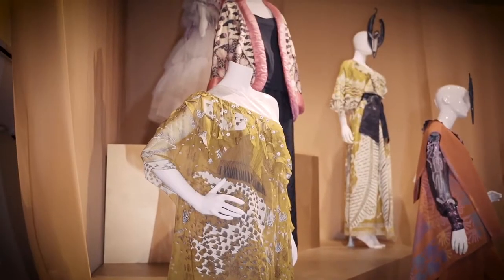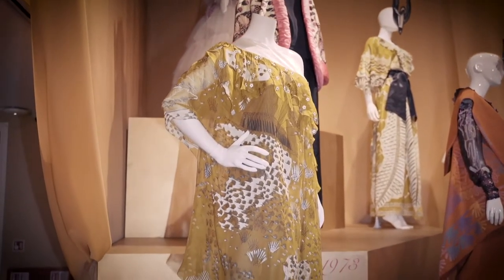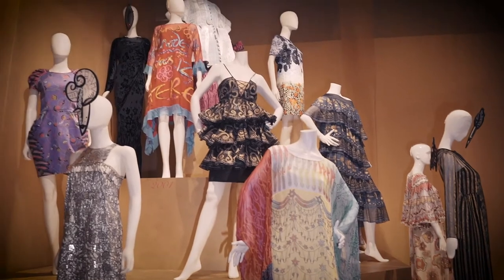When I was asked by the museum that they wanted to do a retrospective of 50 years of my work, we looked at my work and decided that for each year, we'd pick two of the best dresses.